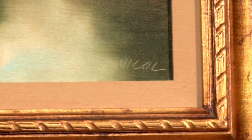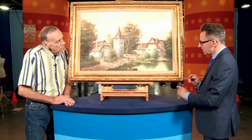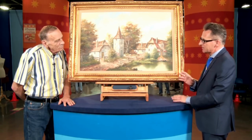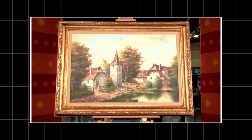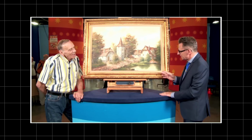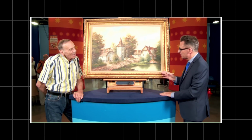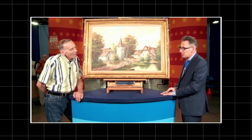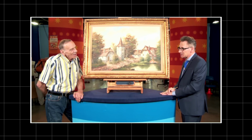It remains an original oil painting with its original frame. The artist was simply more likely to be someone else named Nicol. It's an original oil painting, handsomely framed. The original frame, the original cloth liner. If I had to date the painting, I would probably say the third quarter of the 20th century.